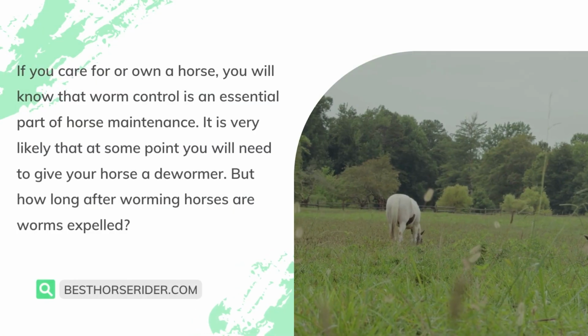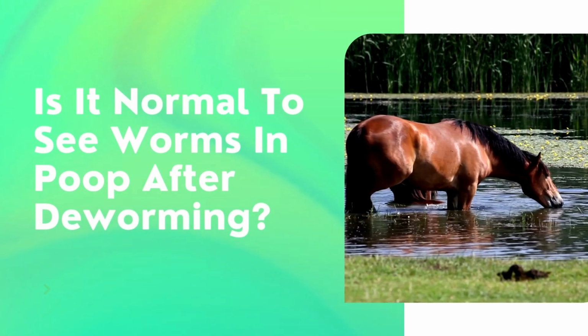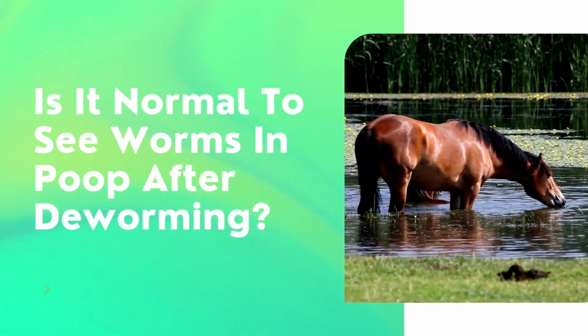If you care for or own a horse, you will know that worm control is an essential part of horse maintenance. It is very likely that at some point you will need to give your horse a dewormer. But how long after worming horses are worms expelled? Is it normal to see worms in poop after deworming?